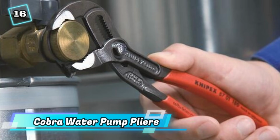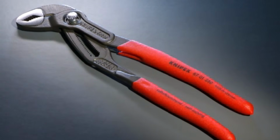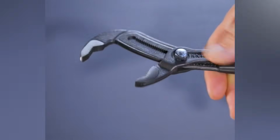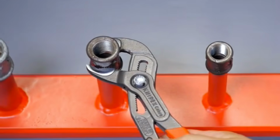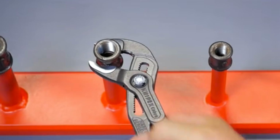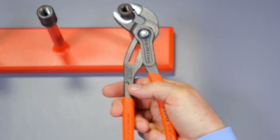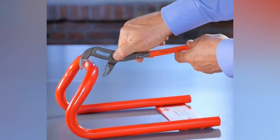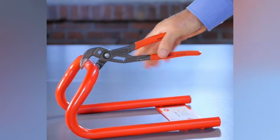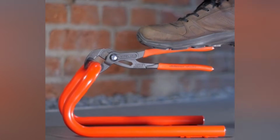Number 16. Cobra Water Pump Pliers. These precision-grade performance tools are the top choice for tradesmen worldwide, combining comfort with a quality-assured design. Each tool undergoes rigorous real-world testing to ensure durability, reliability, and optimal functionality. Built to withstand tough working conditions, they deliver consistent, high-performance results, making them ideal for professionals who demand long-lasting, dependable tools that perform effectively in every task, from routine jobs to challenging projects.